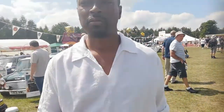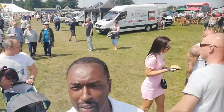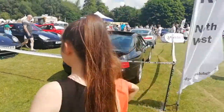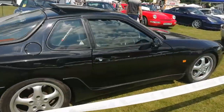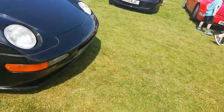Okay, so I've been at the show now for about an hour or so. I think some decent cars. Nothing's really caught my eye yet. Camera up so you can get a view of the idea. Porsche 968. I do like. So it's worth turning my camera on for. I do like my decent Porsche. I like the older ones, most of you.